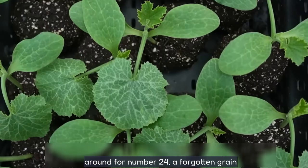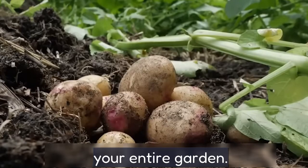Stick around for number 24, a forgotten grain most people overlook, and a bonus tip at the end that could change how you plan your entire garden.